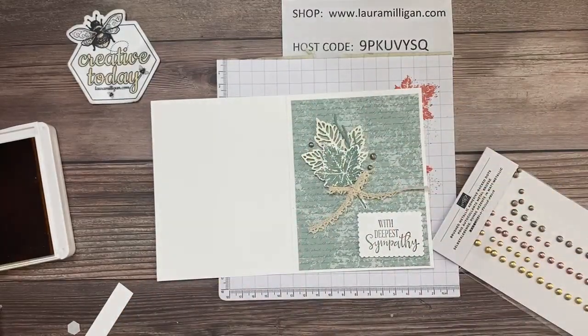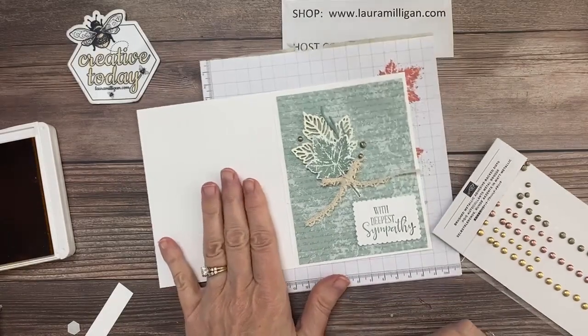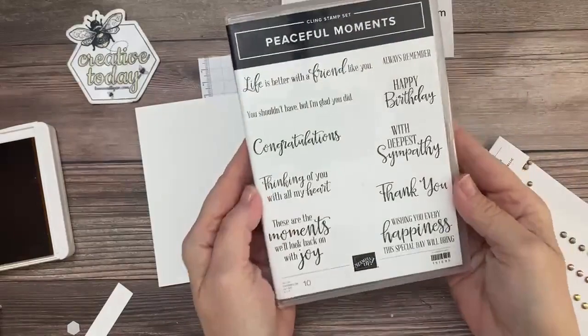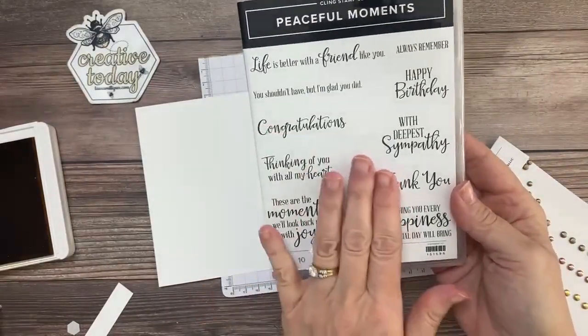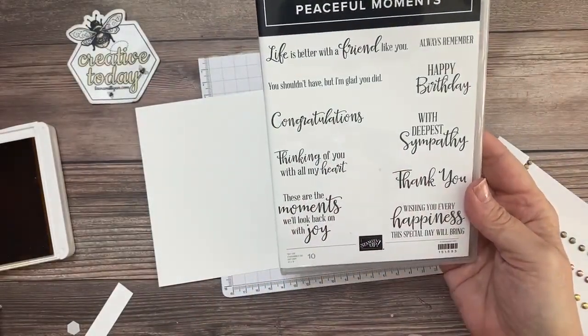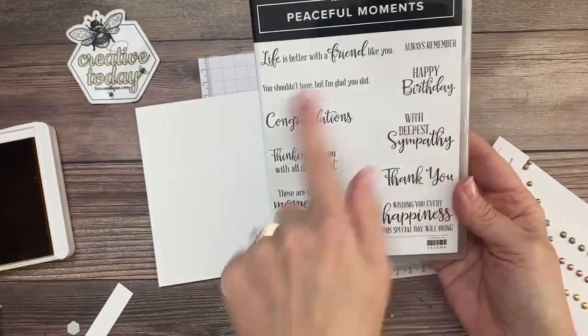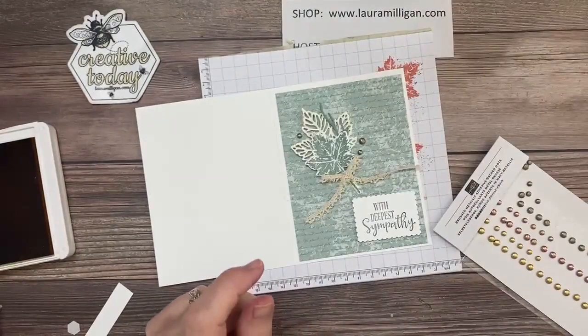Do you like the ribbon, Myra? Myra says she likes the idea of cutting the ribbon in half. Yeah, and Wendy is saying that this Peaceful Moments is one of her favorite stamps. That's really, it is for words. This came out when we had that beautiful poppy. We had a couple stamp sets with that poppy theme, and this is a great, great, great word set.